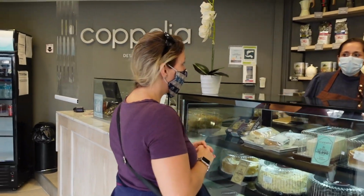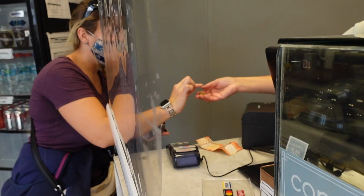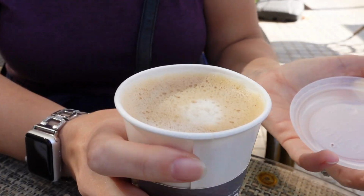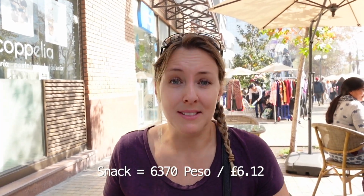Dos cappuccino. Por favor, una cappuccino. Cappuccino, sí. So there's a nice little coffee shop here, and we've got views of the Costanera Centre. Gracias. So we've got 1 cappuccino and a brownie each, which came to 6,370, which is about £6. So not too bad. Yeah, this looks really good. And then afterwards we're gonna head up there.